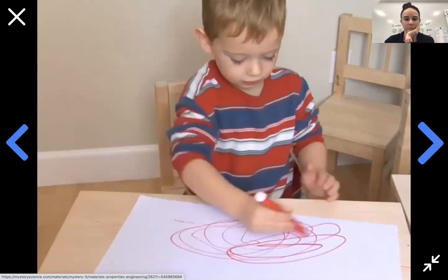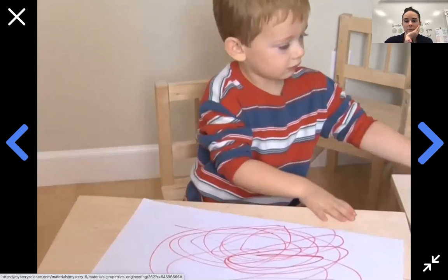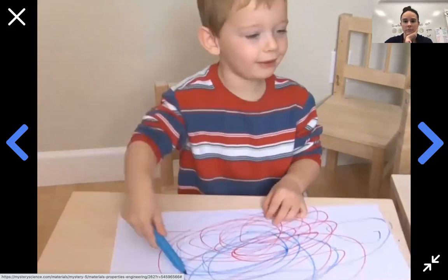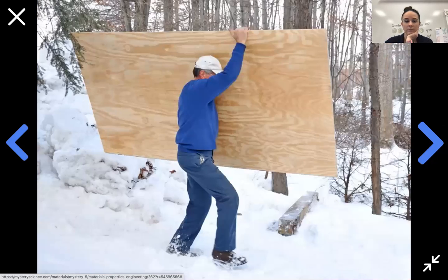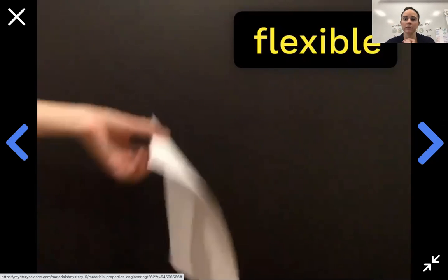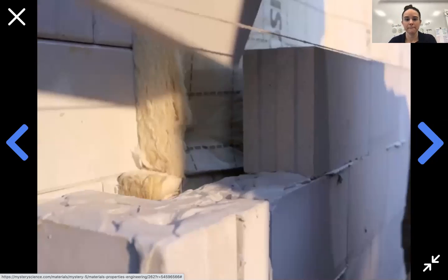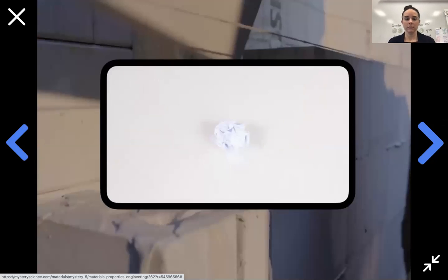Paper. Paper is great for drawing, but for building? When we think about the properties of paper, it doesn't seem like a great material for building a house out of. Unlike, say, this piece of wood, paper doesn't have the property of being stiff. In fact, it's just the opposite. Paper has the property of being flexible. It's easy to bend and fold. And unlike concrete, paper isn't known for being strong. You'd have a hard time making hard, solid blocks of paper. Again, just the opposite. If anything, paper's known for being easy to crumple.